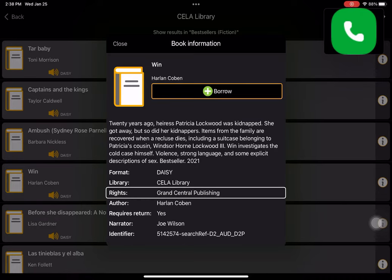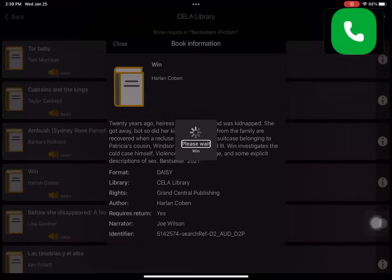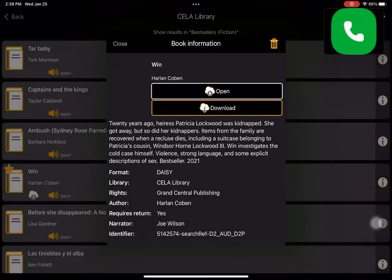So now I'm going to go back to the left because I am interested in getting this book. Library format, 20 years ago. So if I would want this book, I would tap on borrow. Please double tap. The stream button. Oh, and it's actually allowing me to open it. Okay. Download button. Let's see if it's going to download.